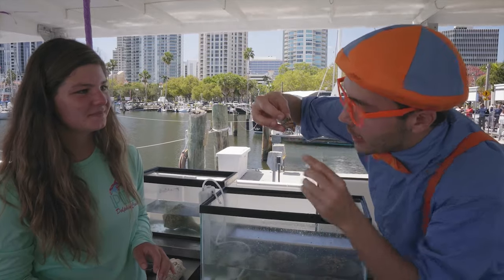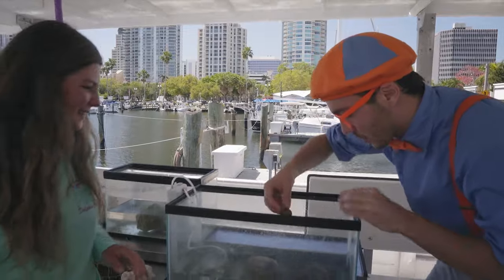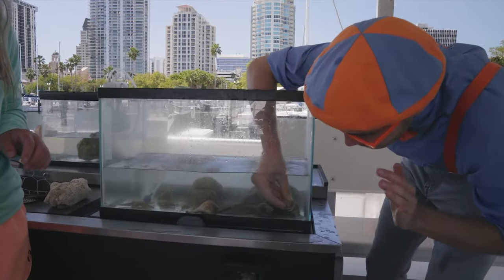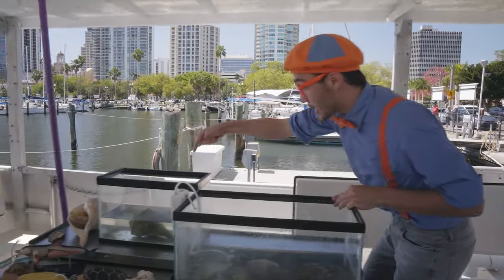Whoa, and it looks like he has a little pincher there. I don't want to get pinched, so I'm going to put him back in the tank. Okay, bye-bye, Mr. Hermit Crab. Whoa, Mackenzie, look at this.